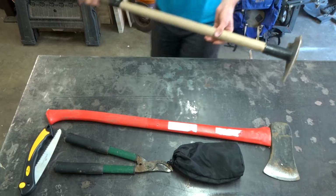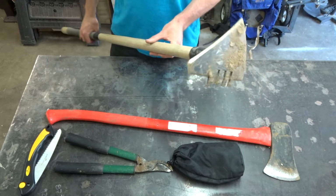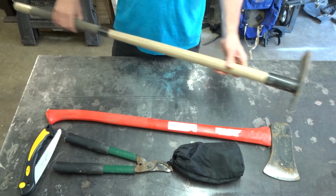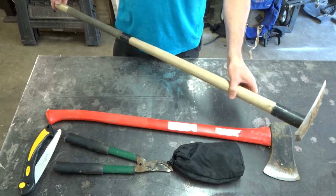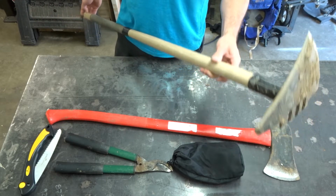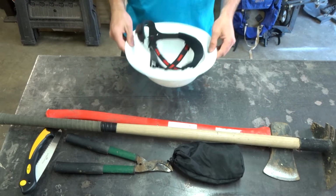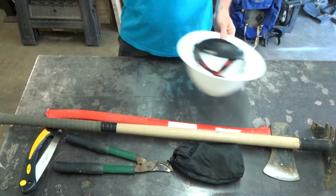I have this Travis tool made by Rogue Hoe. Great for breaking up roots, doing raking, some light trench work. I'm really a big fan of it. You can see I've already been using it. I think it's going to be a really, really handy tool to have on this trip. Also going to need a hard hat, to make sure I don't catch somebody's backswing with their tool.